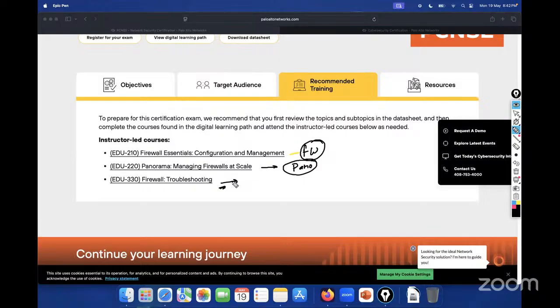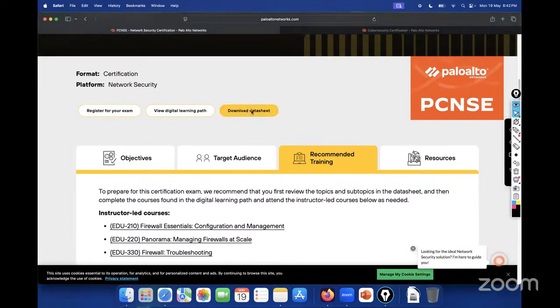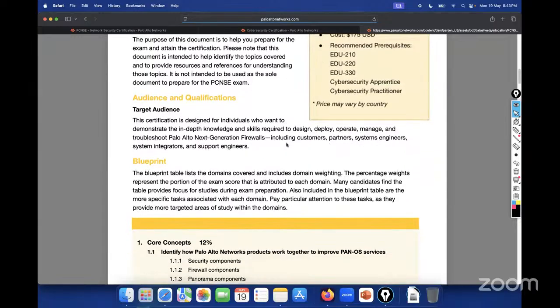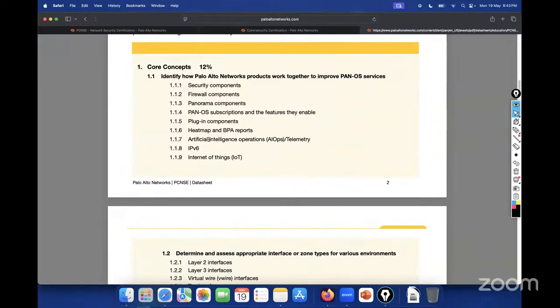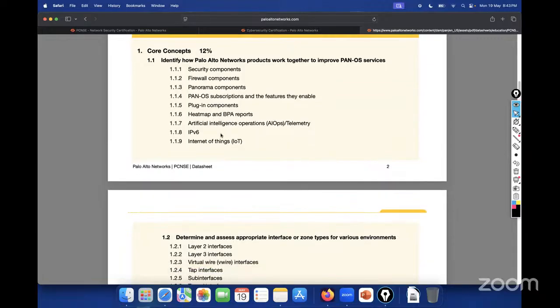All these things will come into this particular course. Whatever I have talked about, we are going to cover each and every point. Now to see a descriptive view of the topics in this course, we can just download the data sheet. Just open the data sheet, and we will be able to see all these things. Okay, so these are the recommended topics that we are going to follow. Every topic or concept has some kind of value in it. If you talk about the core concepts, we have 12%. From this particular topic, 12% will be there in the examination, and the other topics will each have some contribution to the examination.